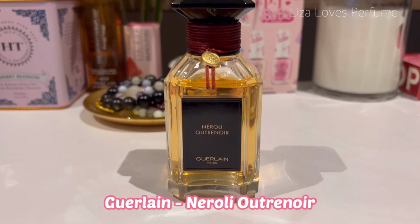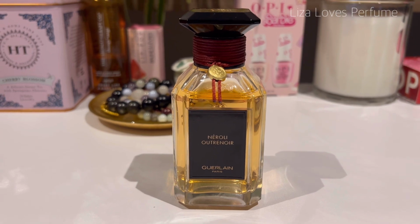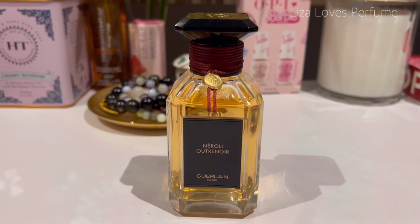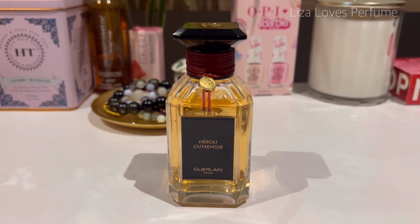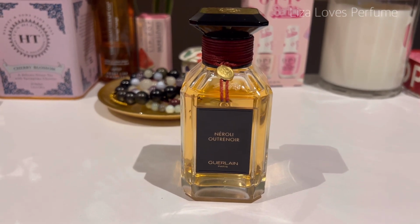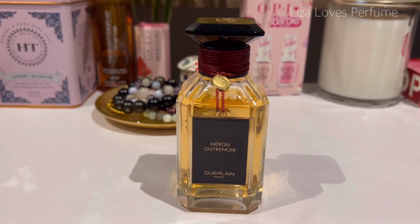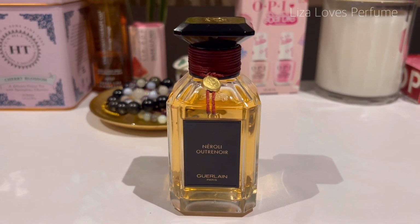And here is the biggest love of the moment, Guerlain's Neroli Outrenoir. This is from the L'Art et La Matière range. I purchased this during a recent stopover in Singapore from the Guerlain boutique. This is a customized bottle. I'll go through that process in more detail in a video specifically on the Guerlain boutique.